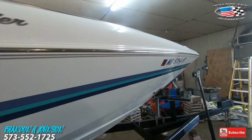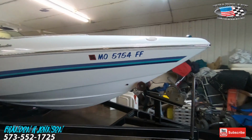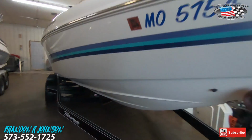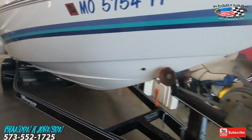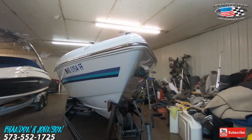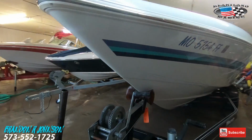Okay. So this boat has a very sharp V. Slices through the water extremely well. It's a local boat from here in Missouri. Hull's in great shape. Looking up at the stem, it's in great shape too. We didn't get a trailer with it, just kept on a lift, I'm assuming. And that's probably why the stem is in such great shape.